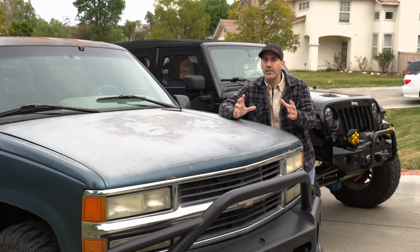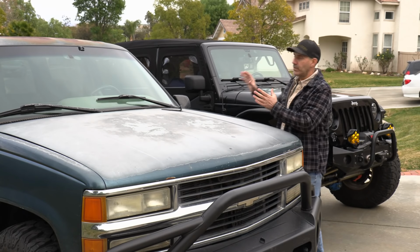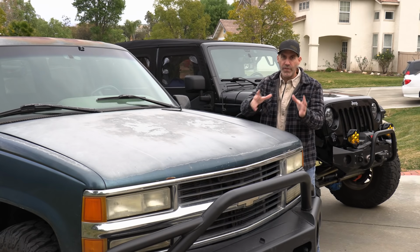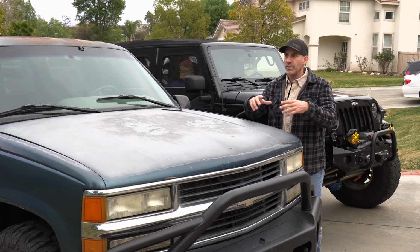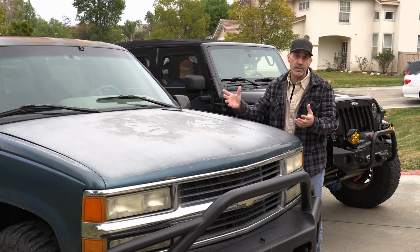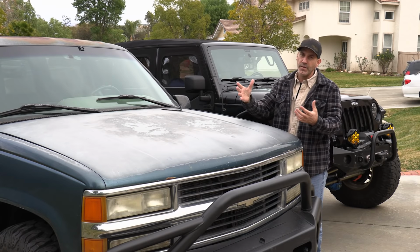So it wasn't that the transmission is poor. I just believe that the 3.6 in the JK platform, with that transmission, just shows off all of its low spots or weak spots. So personally, not a big fan of that.